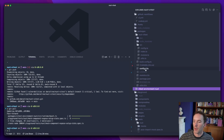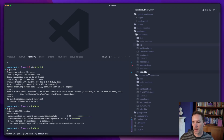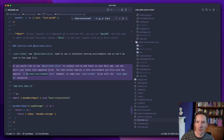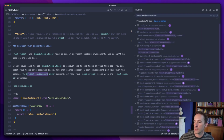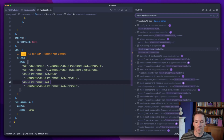So okay, we have 2 packages and a playground. And then, that's right, 2 packages and a playground. And we've got some subpath exports. So let's just document them. So at the moment in README, we have got import vitest environment nuxt. I think is that ever used directly? Yeah, we've got our utils, which is, I think, re-exported by nuxt-vitest, which is fair.